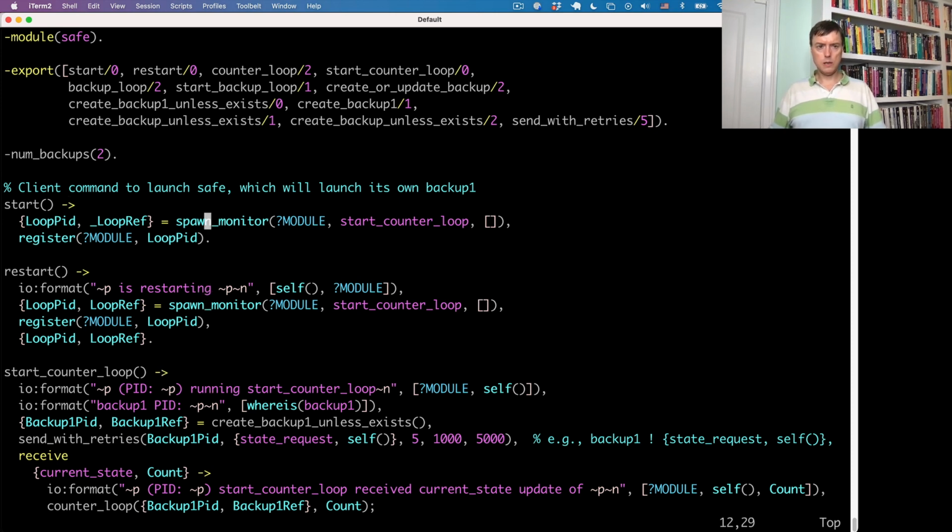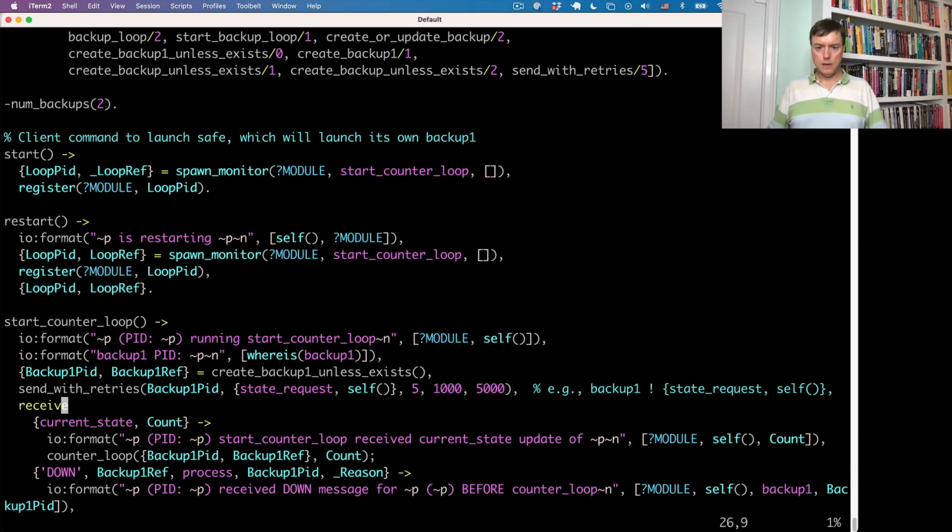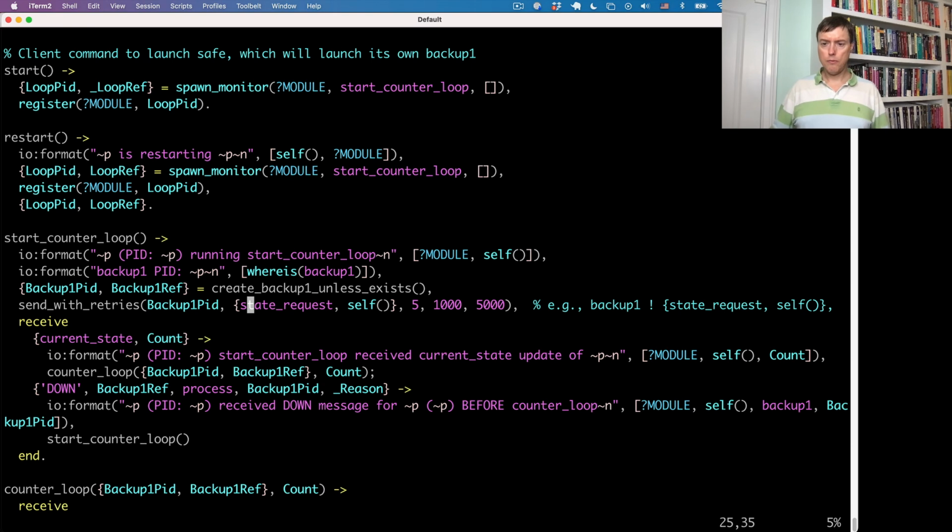So when the safe process starts up, it runs start counter loop. Here's start counter loop. Start counter loop is going to output that it's starting up. It's going to look for backup 1, and if it doesn't find it, it's going to create it. It's then going to be asking backup 1 for its state. So it's expecting backup 1 to tell it what its initial state is. So if backup 1 is running when safe starts up, safe will be polling. It'll be sending messages to backup 1 saying what's the current state. I'm making a state request to backup 1.